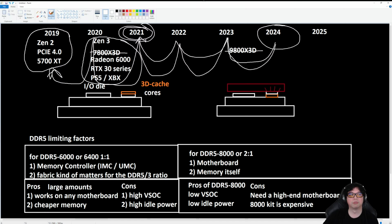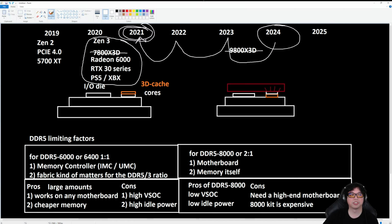So the minimum would be like 3 years. So that brings us to 2021. And what launched at the end of 2020? Zen 3, which means Ryzen 5000. So that goes back to the original point about the 5800X. The 5800X is 4 years old. So technically, you're beyond the 3-year mark, but you're not at the 5-year mark.